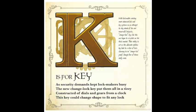K is for key. As security demands kept lockmasters busy, the new changed lock key put them all in a tizzy. Constructed of dials and gears from a clock, this key could change shape to fit any lock.